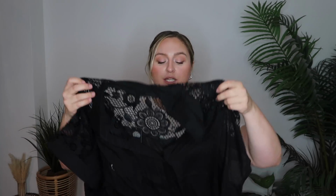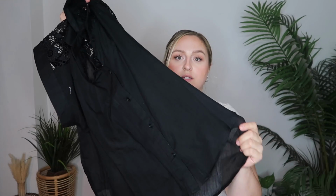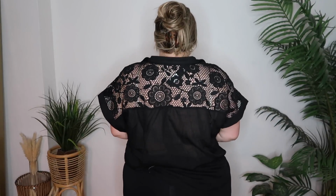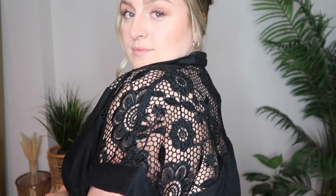as well. Okay, next up is this really cute black button up. This one was kind of see-through as well, like in this bottom portion, but it does have like this lace detailing all along the back and the sleeves. It does have a collar and it is like fully button up. This one was very roomy. I got it in a 3X. It's not stretchy whatsoever. This one I feel like would also make a really good bathing suit cover up.